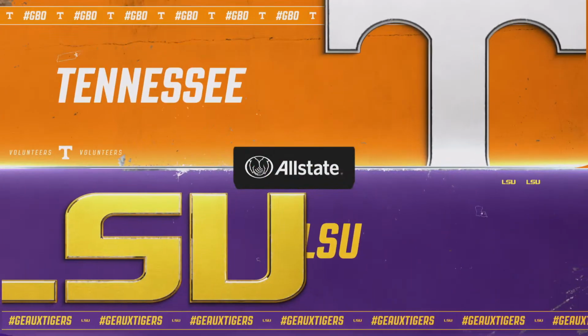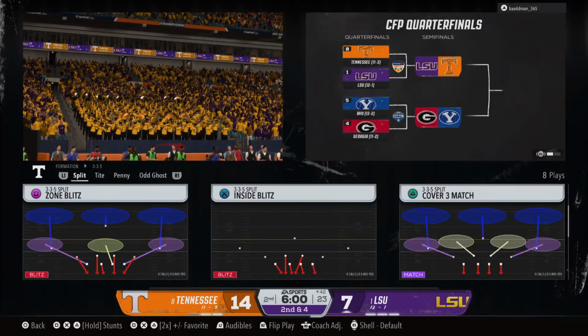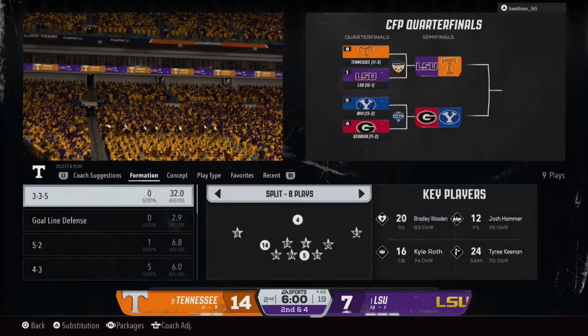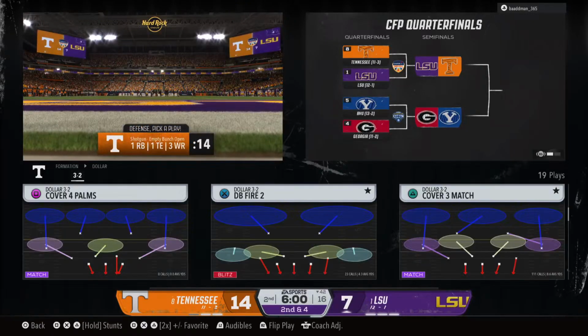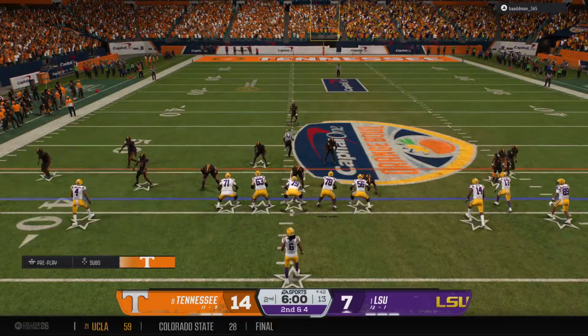What is a huge opportunity for both these programs to get a step closer to a national championship. They've flipped ends of the field. We're ready now for the second period. Offense getting set for a second down here to begin the quarter.